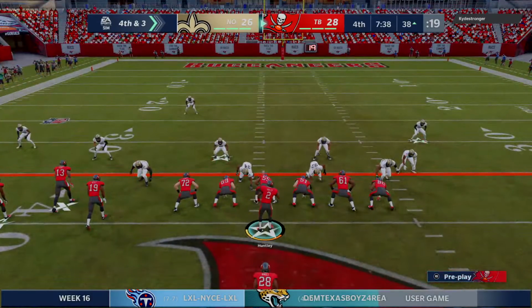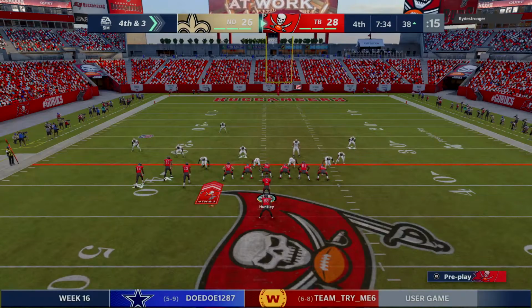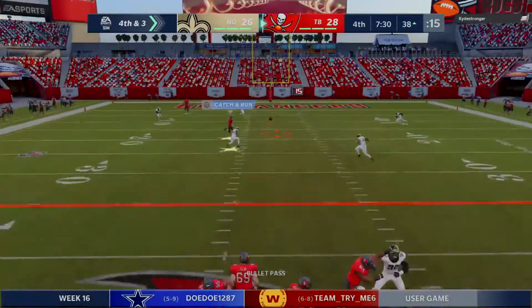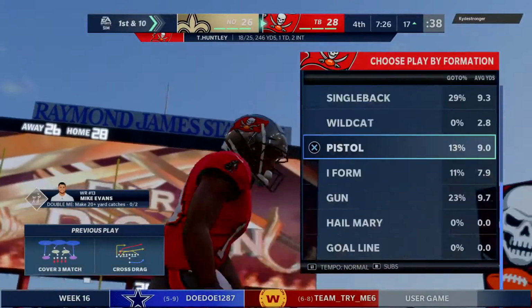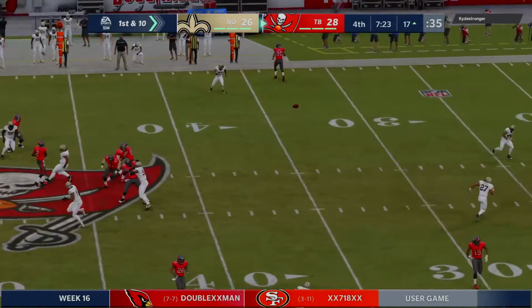The offense is not leaving the field. They're going to stay out and go for it on 4th and 3. From the gun, Huntley. And they'll wind up getting this one all the way down inside the 20 yards as they convert on 4th.